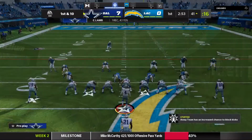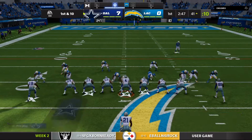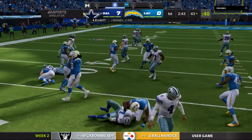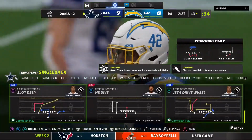Yeah, their offense was already warming up on the sideline, ready to come out. So much for that 3-and-out. A first down carry by Elliott. And they went the wrong way there. Losing yardage back at the 43-yard line. 2 yards the loss, 2nd and 12.